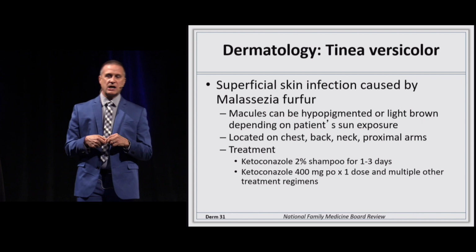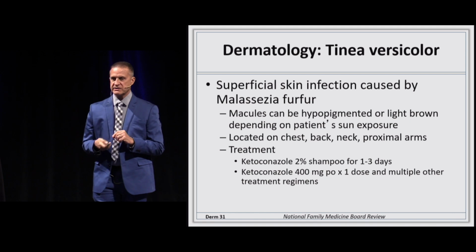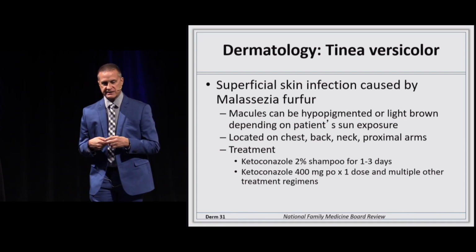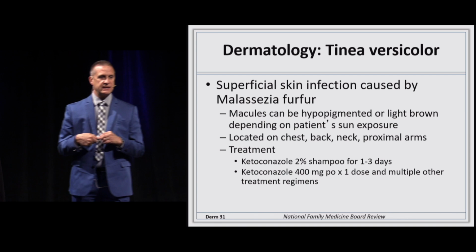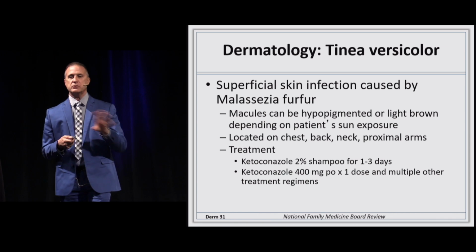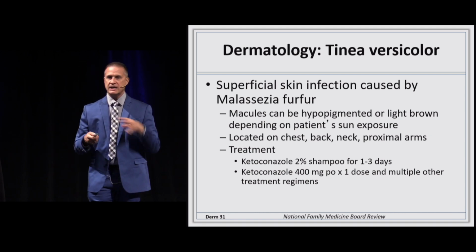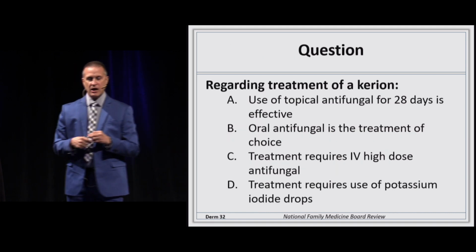You can see tinea versicolor, which is nice because it usually has reddish, brown, white areas of pigmentation that are hyperpigmented and areas that are hypopigmented. It's caused by a superficial fungus, Malassezia furfur. The treatment here is either topical ketoconazole. You can use ketoconazole in one dose. There's a bunch of other regimens. You can use Selsun Blue shampoo. We tell patients we control this. It'll come and it'll go. We see it more often in the summer as they try to tan, and you'll see areas that look hypopigmented, a little piebald-like.